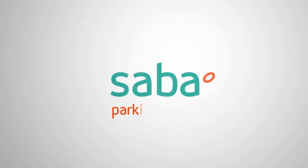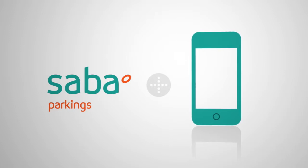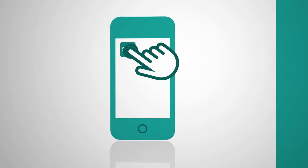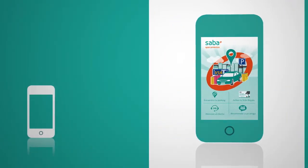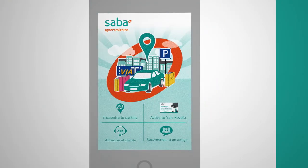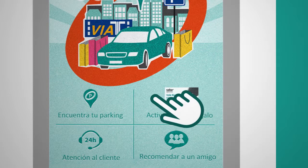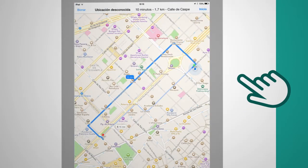Saba Parkings invests in technological evolution applied to cities with solutions that improve urban mobility and provide better customer service. Saba Parkings mobile app allows customers to find information on all the car parks in our network and geolocate the nearest Saba car park and gives you directions to it.